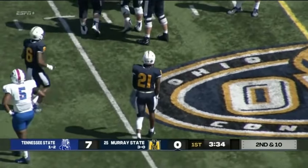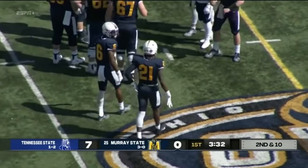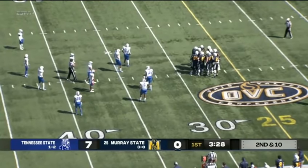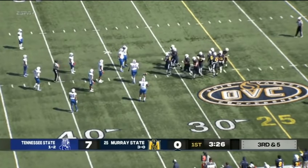Yeah, kind of having trouble getting a little rhythm here. Nice job of Rice to Brooks. Again, we know what they did last week at Tech. And so that brings up a very manageable third and five, but they're trying to find a rhythm here for the Racer offense.